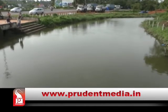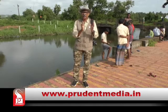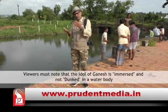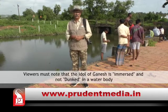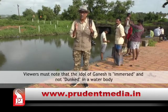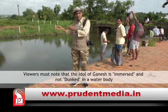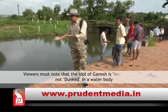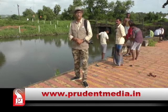In Konkani, we say Ganapati Visarjan, or leaving the idol of Ganapati into the water. It is not called Budeta. In other words, it is not dumping it inside. You bring the idol and you slip it down slowly into the water.